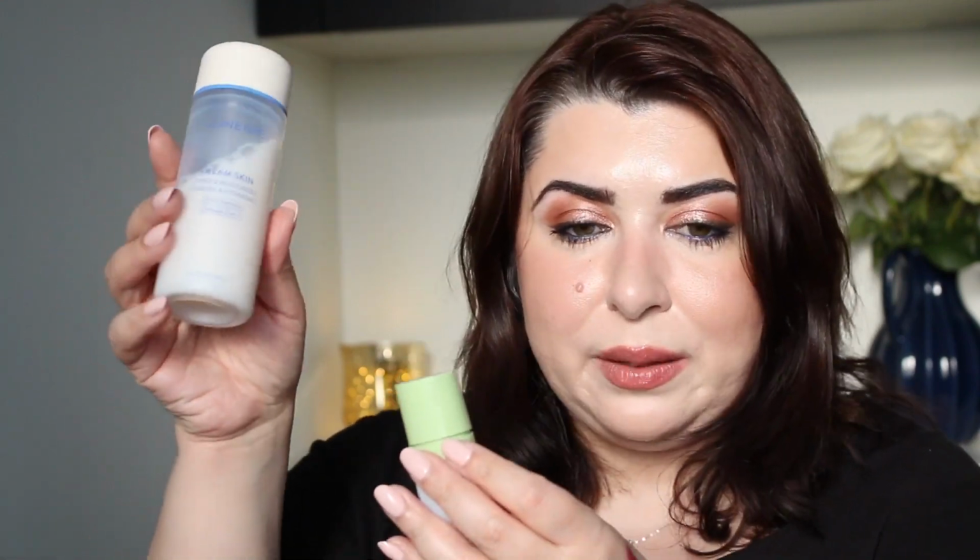I love this as a first layer moisturizer. So that's literally what I do. I decant the big bottle into the smaller one, and now it is something that I can take with me very easily. I'm also going to take this deluxe sample of Sunday Riley's Good Jeans. I love this product, so I always try to take something like this with me.